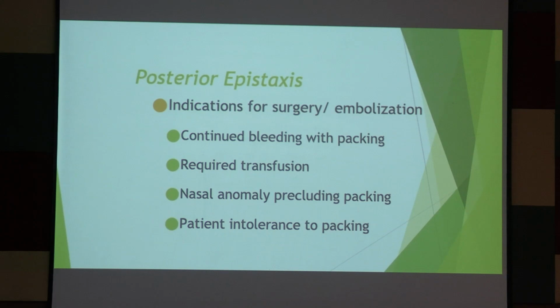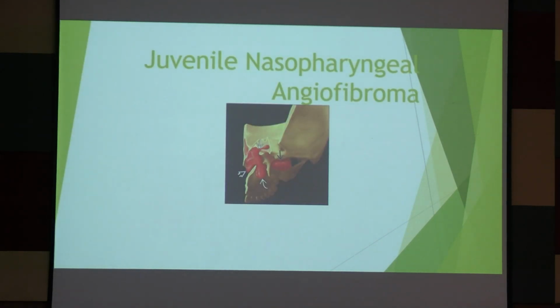Again the same thing, but a little bit different. We will start with packing. The bleeding can be massive and we sometimes need transfusion, and if there is any nasal anomaly inside, then packing will be difficult, right? So in those cases we have to intervene with other things.